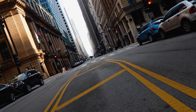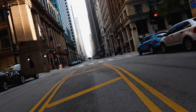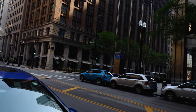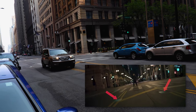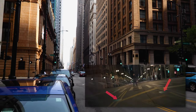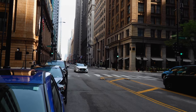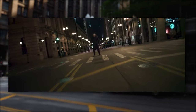Okay, so here is where they took that iconic shot of the Joker standing there as Batman drove past him. You can see the two manhole covers still there. They've since rounded off the yellow lines, but you can see the two manhole covers still in the same place on either side of it, right about where he was standing. And this is a couple blocks down from that building. So it is LaSalle and Monroe Street. And you can see this building here on the left and this building on the right. Very, very cool shot. I feel like it's iconic from The Dark Knight.